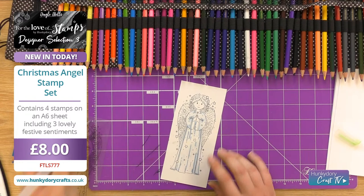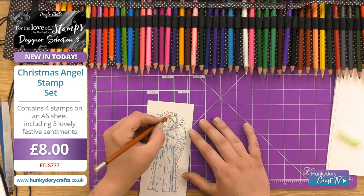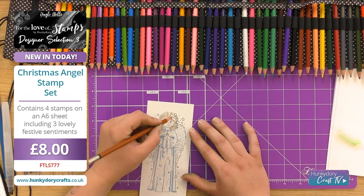It really does. So we've done the dress now, and I wanted it quite a light shade. Now I'm going to go in and do the hair. For the hair, I've got a caramelly brown colour, and we're just going to put a little bit into that. Then I've also got a darker brown, so we can add all those different shades and mix.